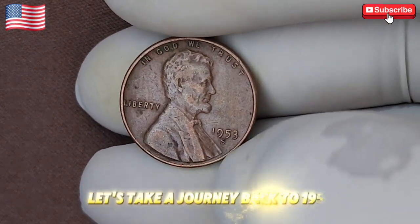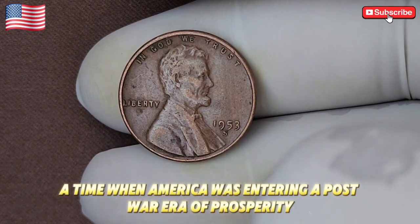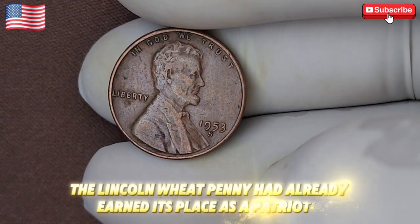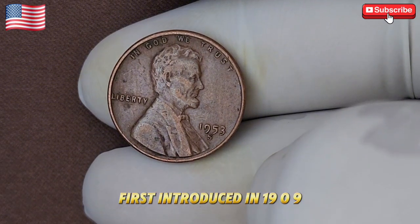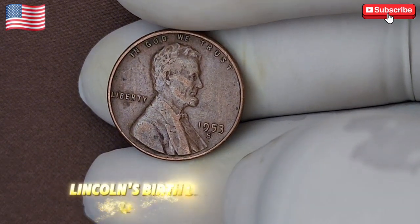Let's take a journey back to 1953, a time when America was entering a post-war era of prosperity, technology, and renewed optimism. The Lincoln Wheat penny had already earned its place as a patriotic symbol in every American pocket, first introduced in 1909 to commemorate the 100th anniversary of President Abraham Lincoln's birth.